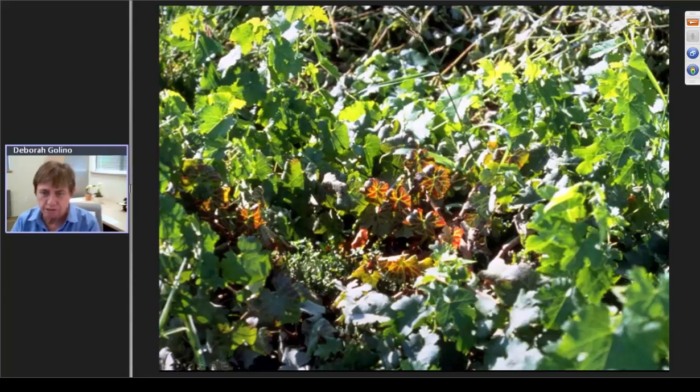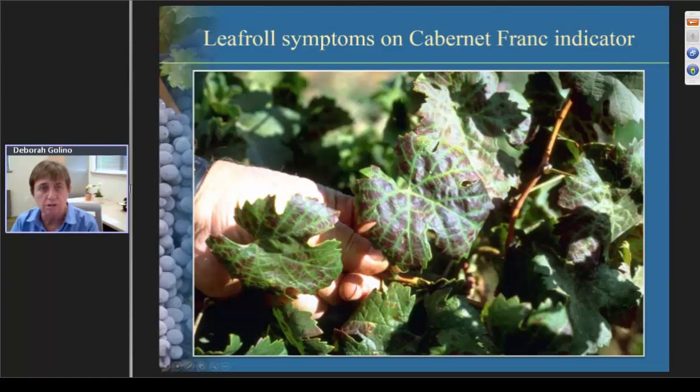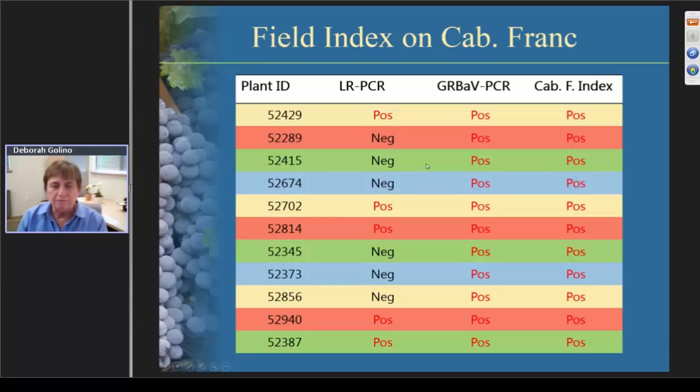So here's leaf roll in the field in a Cabernet Franc, and up close, you can see the green veins that Sudhi talked about. The year after the announcement was made about the discovery of red blotch, our lab went out to the field and did PCR tests for leaf roll and for grapevine red blotch virus on all of our positive Cabernet Franc vines. So things that would have historically been diagnosed as leaf roll, we went out and tested for both viruses in the lab. So there's the positive for the Cabernet Franc index, and you can see here leaf roll PCRs.